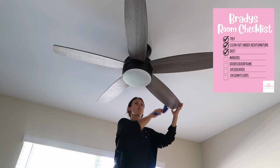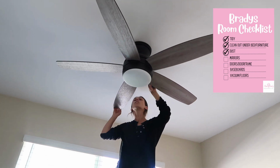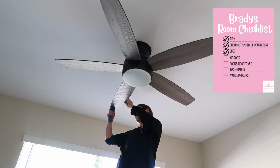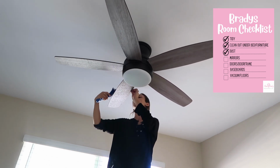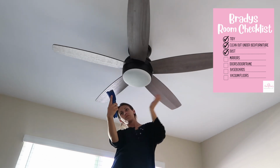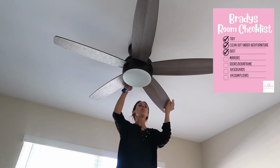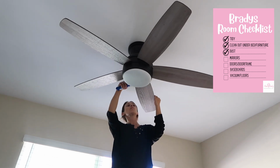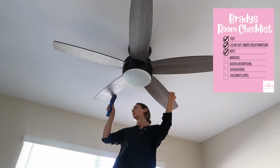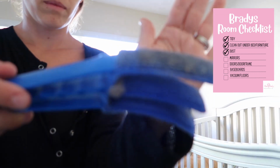I do also use this same tool when I am dusting the blinds. Every week, I change up what I am dusting in the rooms, rotating between the fan, the blinds, and the shelving, and then always am dusting off the dresser.